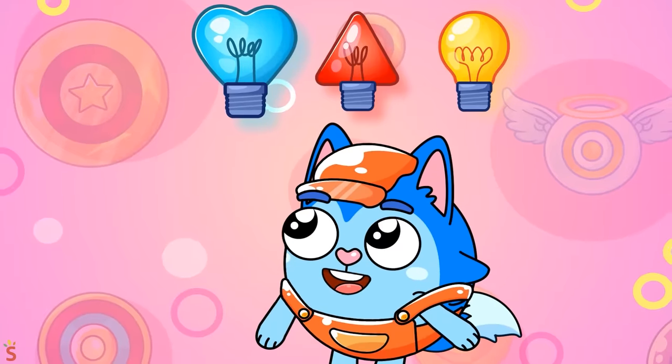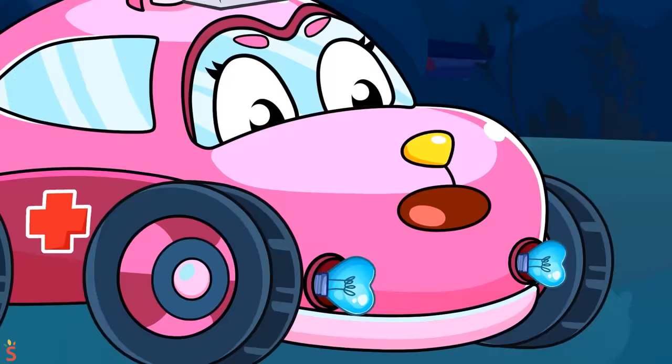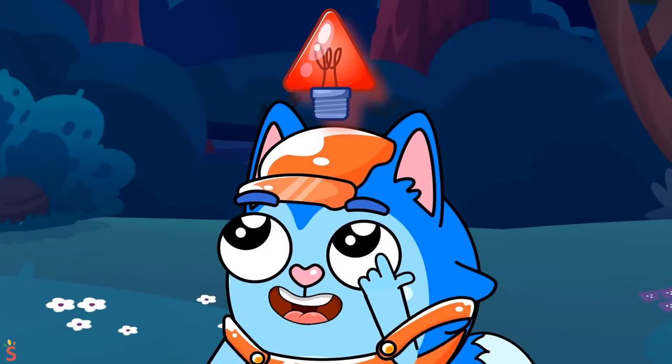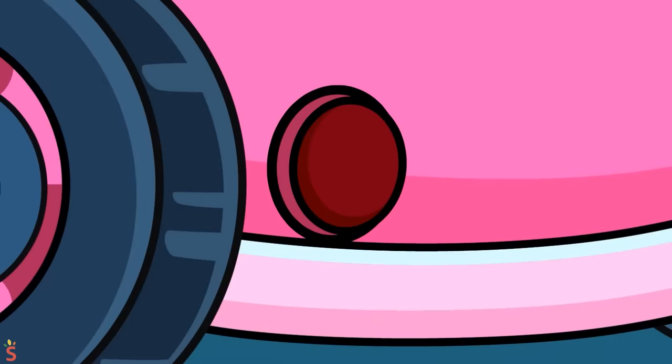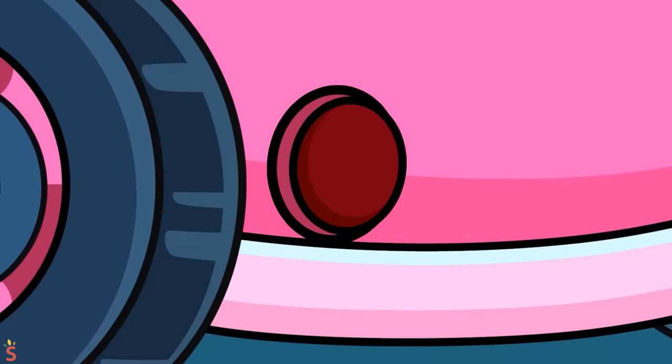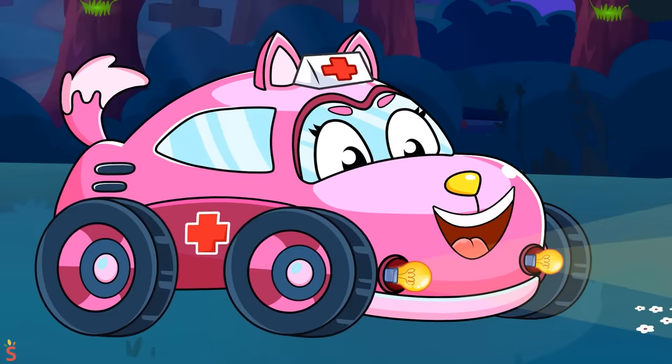Pick one. Is green? No, no, no, no. Is red? No, no, no, no. Is yellow one? This is right. Choose what is right for you. Lower your feet for now. Then you will feel much better.